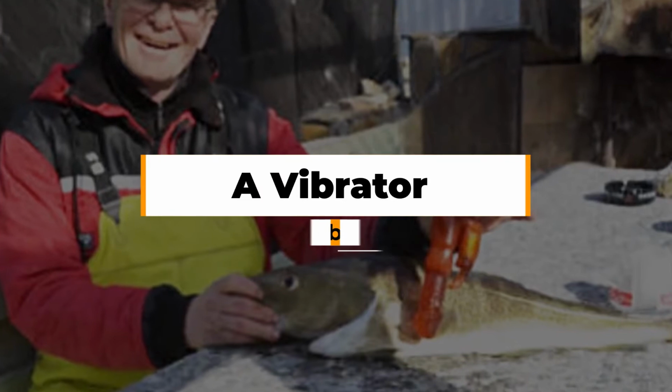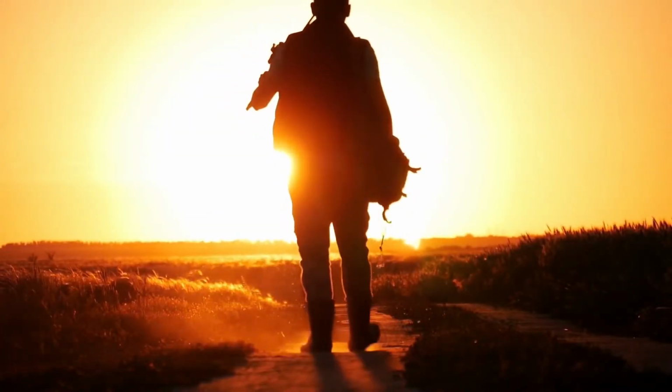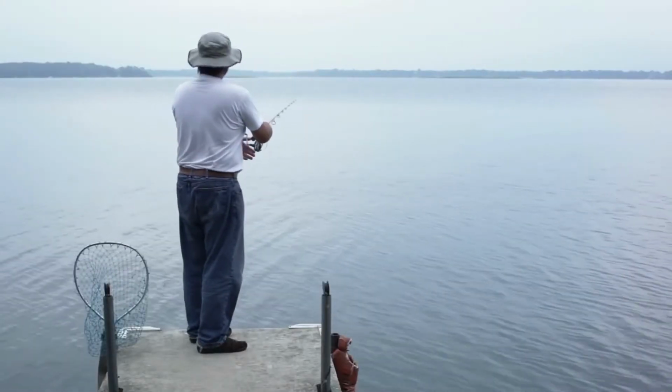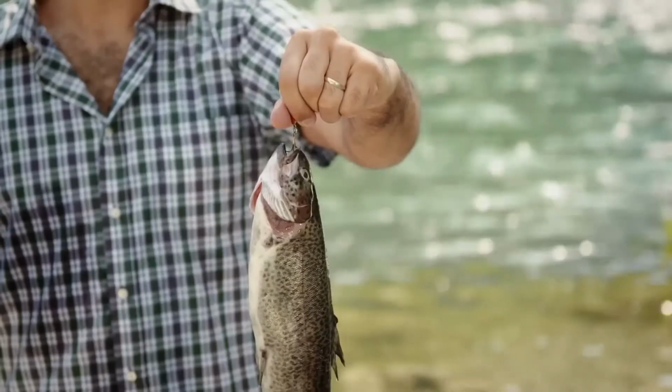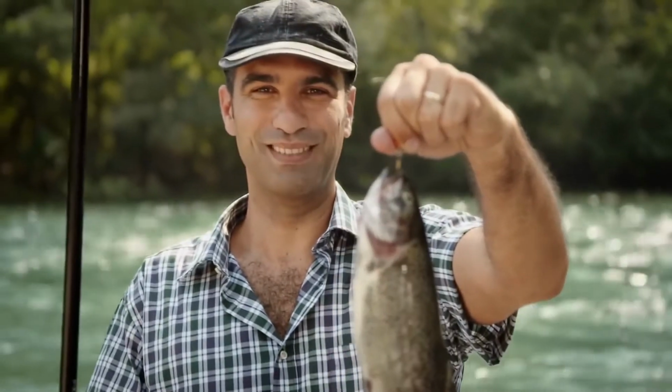Number 7. A vibrator. Fisherman Bjorn Frillin was gutting a large cod that he caught one day, when he felt a sizable lump in its belly as he got in. He first found 2 semi-digested herrings, and then he pulled out a hefty orange vibrator.